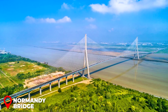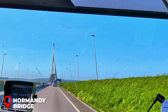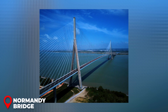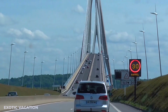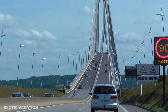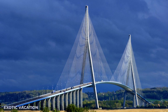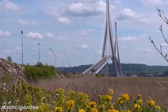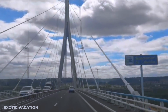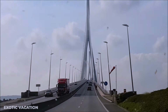Normandy Bridge. After a light start to the morning, make your way toward the eastern edge of Honfleur for a look at the Pont de Normandy, the soaring cable-stayed bridge that rises over the Seine estuary like a sculpture drawn in steel. Completed in 1995, it stretches more than a mile across the water and remains one of the longest bridges of its kind in Europe. Its graceful arc connects Honfleur to Le Havre, curving high above the ships and channels below.